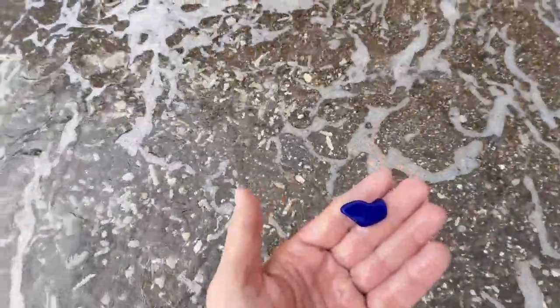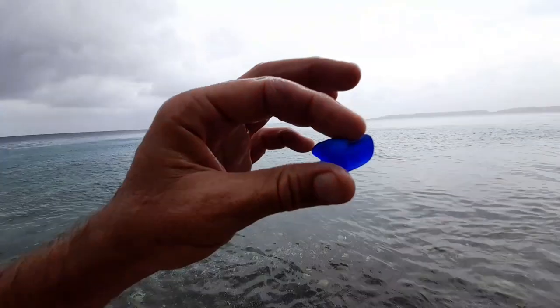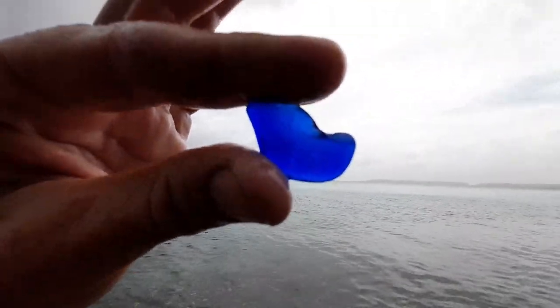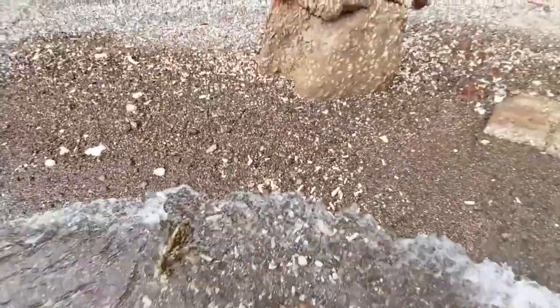Okay, not seeing too much more under the water, but ooh, there's some blue. Now, can you guys see the color from here? Really sticks out. Hey, kind of a wonky heart shape there. Cool. Nice blue. Great way to spend a cloudy, rainy day in Curacao.